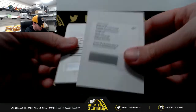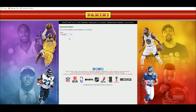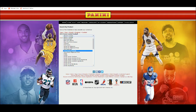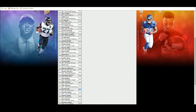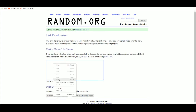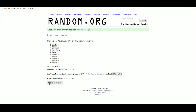Now, first up, we've got Montee Ball Material Phenoms. Montee Ball is number 229. So that's out of 299. So we'll come back over here. Alright, after 5 times, we'll have the winner of the Montee Ball. Five, Samuel H.